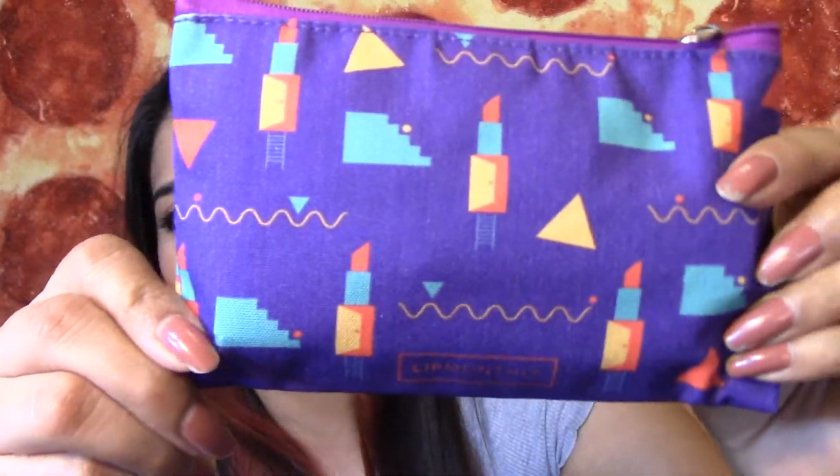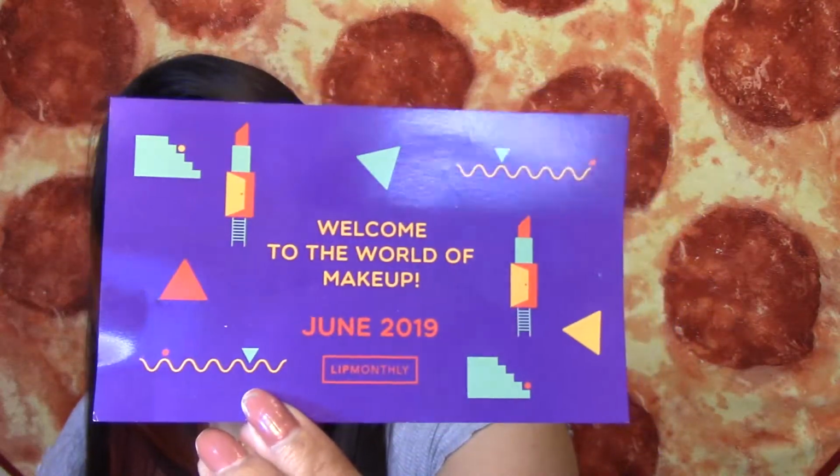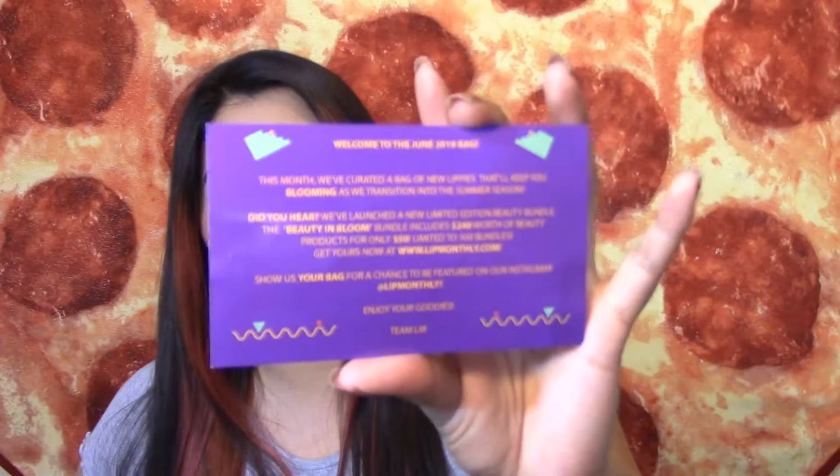This is what the bag looks like. It is purple with lipsticks and it says Lip Monthly. It's super cute. Same thing on the other side. So it comes with a card, and this time it doesn't have the prices, but it says welcome to the world of makeup, June 2019 Lip Monthly. And in the back it says welcome to the June 2019 bag. This month we've created a bag of new lippies that will keep you blooming as we transition into the summer season. So yeah, that's what it says in the back.